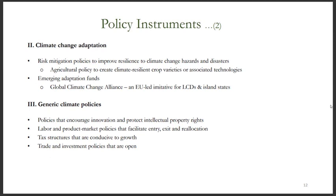Climate change adaptation policies mainly include risk mitigation measures that try to improve resilience to climate change related hazards and disasters. For example, there are different adaptation funds to support communities affected by climate change. Another example of adaptation policies is agricultural policy to create climate resilient crop varieties and other technologies.